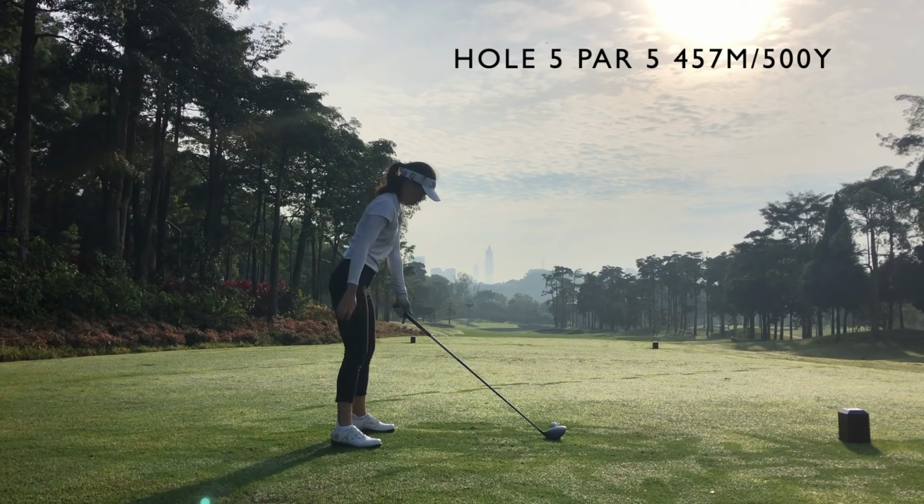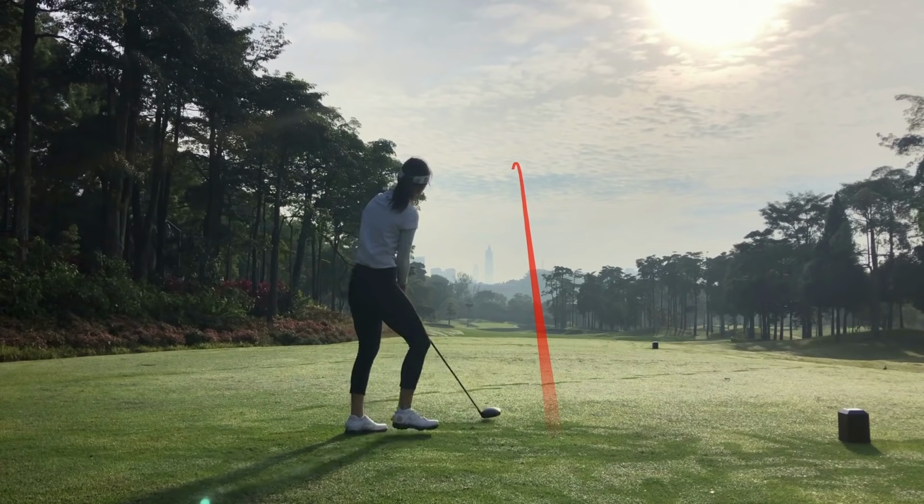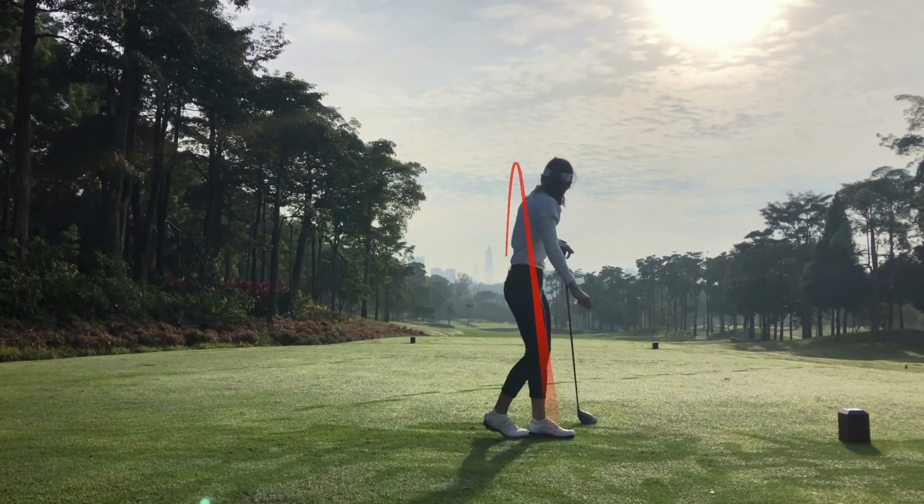So for this par 5, I'm simply just trying to aim at that building right in the center, sticking out in the clouds amongst the distance there. What a beautiful view this is early in the morning. So I hit it pretty much to where I was going.